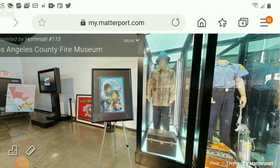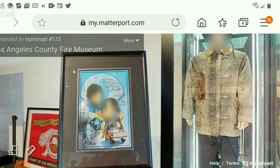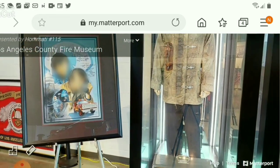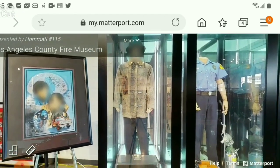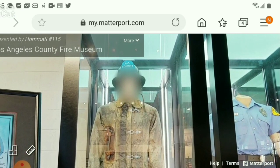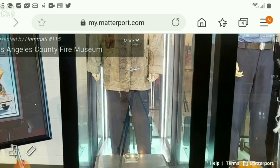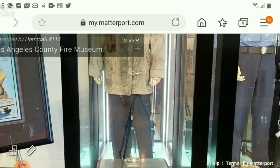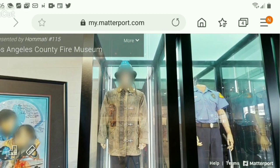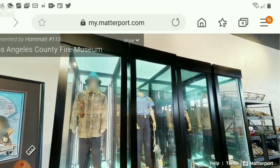Okay, so we're behind the Squad 51 truck, but here are the actual fire uniforms, LA County fire uniforms, used in the TV series Emergency 1. And I believe this is Johnny Gage or Roy DeSoto's uniform that was actually worn on the TV series. And you can see the equipment in front of the uniforms, the fire coat and everything. So let's go over a little to the right here.